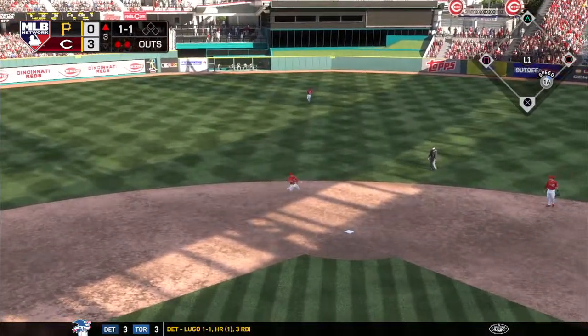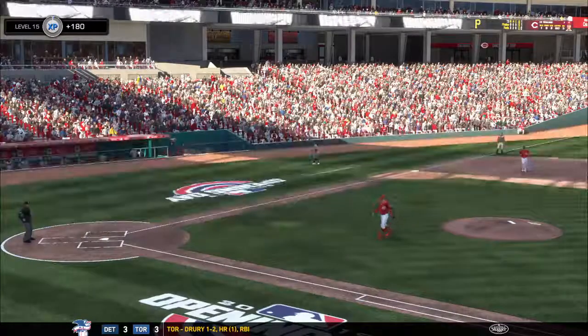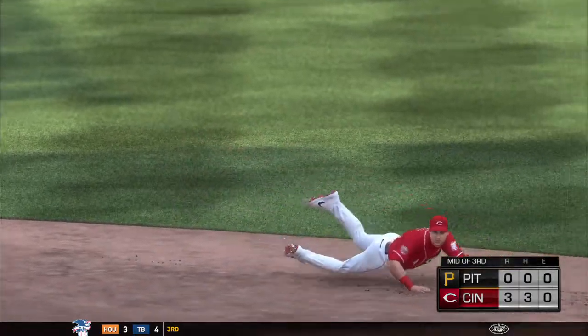Ground ball sent back up the middle. Iglesias gets down to make the play. What a play. The defense on display on this beautiful diving stop at short. Don't touch that remote. More.